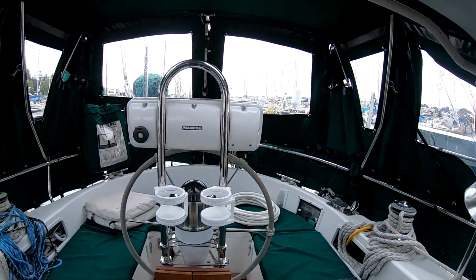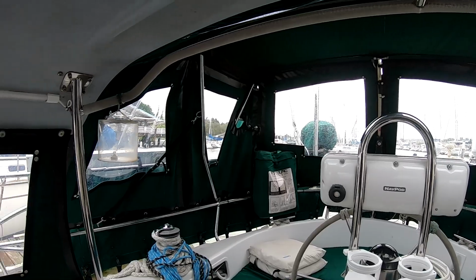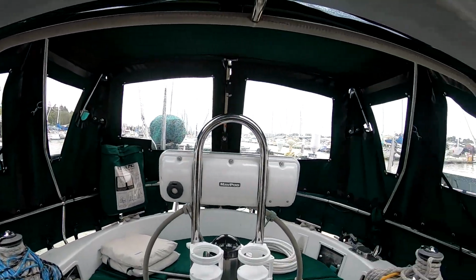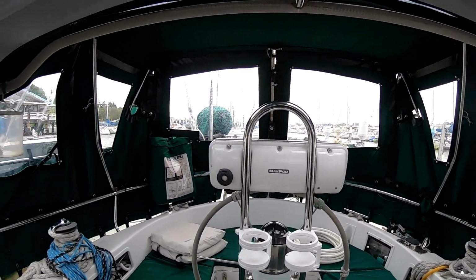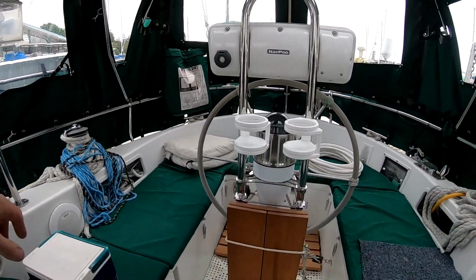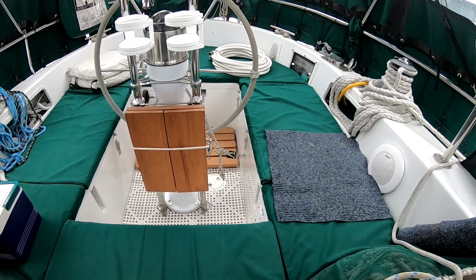Here's our cockpit. Chris made these windows. She made all the windows all the way around. But these back here are brand new. So we've never been able to be fully protected from the rain and the elements. I made that table and that grate down there.